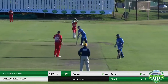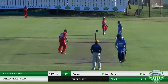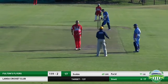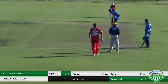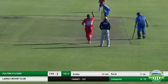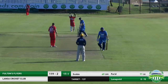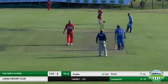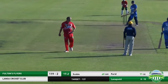Oh, is that a wide? No, it's another of those elusive wides. At least the umpires have been consistent. It's been okay actually, the umpiring. They need minimum 5 runs. You see, he's bowling there deliberately. Yep. Langeveld. Well, it's just outside off stump. Yep. Scobie can't get bat onto it. It's important that he get bat onto it.